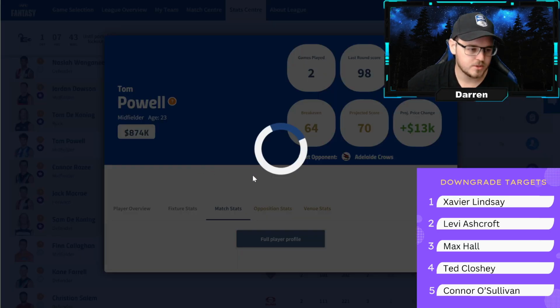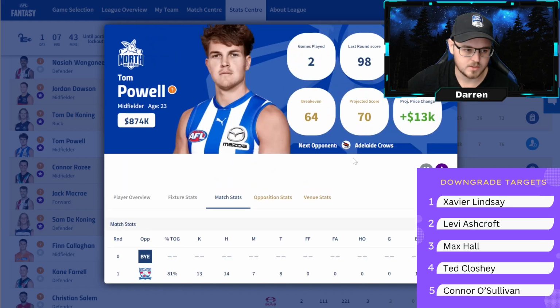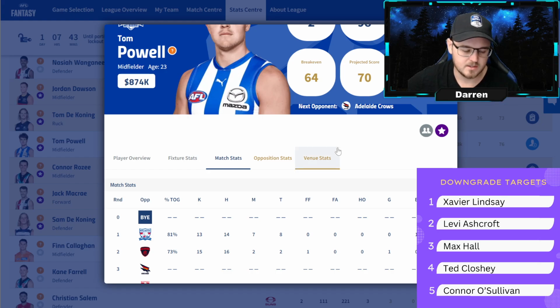Tom Powell's a great option as well. Definitely a good sideways option from the likes of Will Day, if you're looking to trade him out. He's absolutely killing it so far this season.